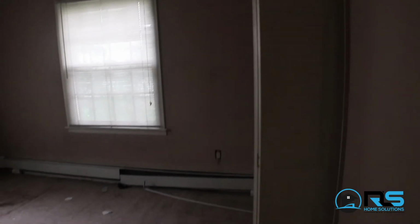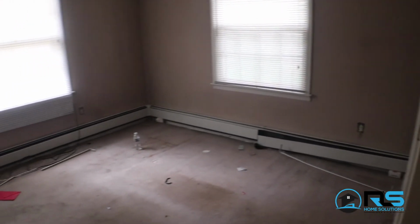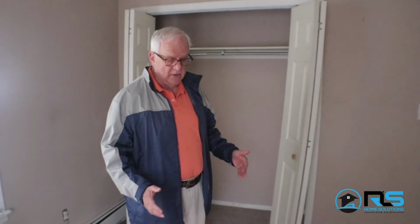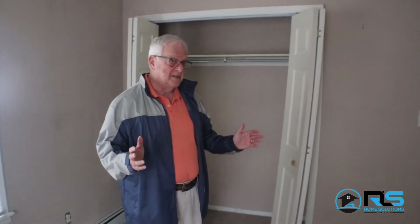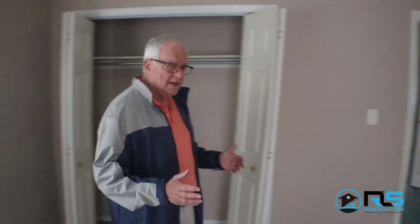Here we are in the second bedroom, downstairs. There's carpeting here, but I'm pretty sure it's hardwood underneath it. We'll take off the carpeting, polish up the hardwood. I have some built-in bookshelves right over there. That's a nice little accent. We'll leave that. Paint, nice and bright and welcoming. Has a large closet, so we're good over here.